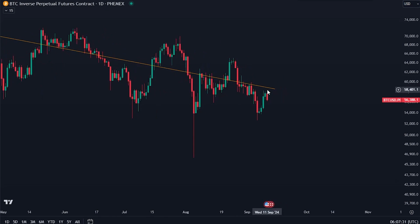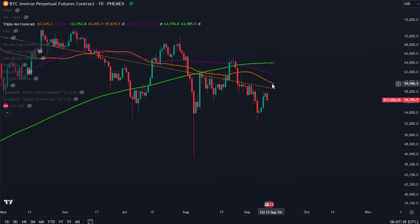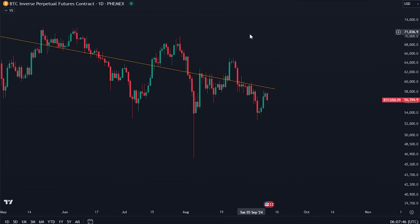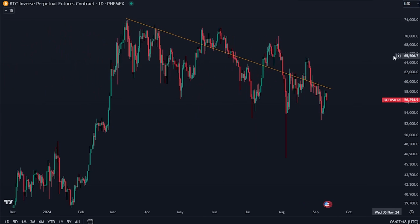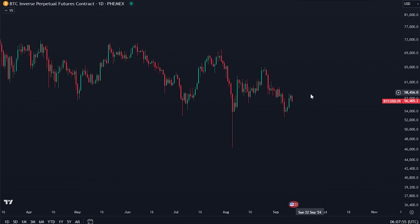This trend line is still currently at 58,740. You do have the moving averages right above that, starting about 59,600, 61,700, $64,000. So these are some of the key levels of resistance that we need to watch right now. Also, the trend of making lower lows and lower highs is still intact as well. So make sure to watch many of these catalysts.